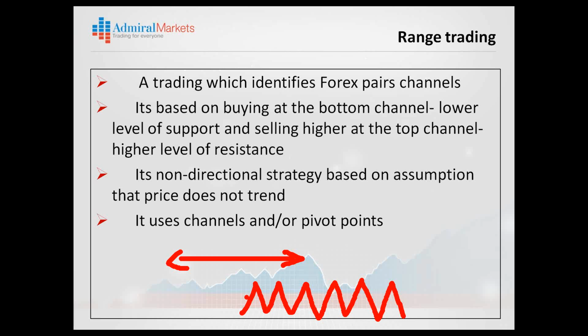We trend traders want to see the trend has already been formed, so we usually exploit the first swing to the upside, to the downside, or breakouts. So range trading is a non-directional strategy which is based on the assumption that price does not trend. It may be the truth, because let's say 65 to 70% of the time price is ranging. But you need to ask yourself when the price is ranging.